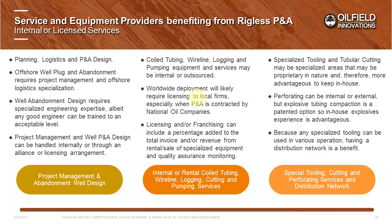Specialized tool development and tubular cutting knowledge can be proprietary in nature, and keeping such knowledge in-house may be advantageous. Perforating can be either internal or external, but explosive tubing compaction is a patented option, and an in-house explosive capability could also be advantageous. Finally, because various specialized tooling and intervention knowledge may also be applicable to other downhole operations, having a distribution network for both tooling and services associated with the specialized tools could be very beneficial.